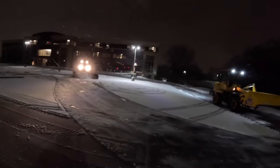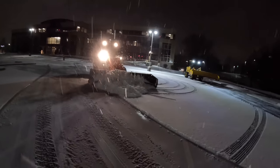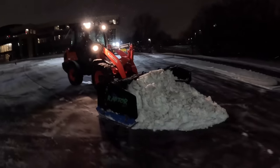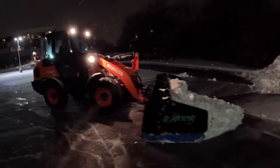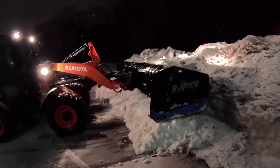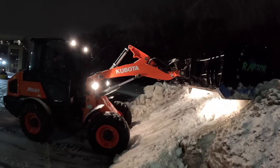Something not everybody realizes, but this black snow plow, the Raptor, is actually an Arctic. But it's not their typical Arctic. This is the step down unit, kind of like the redheaded stepchild of snow pushers. Basically meaning that there's nothing special or fancy about it. It's just like every other snow pusher out there.